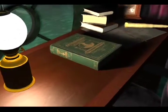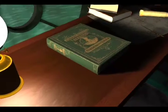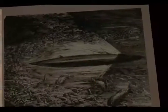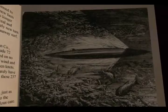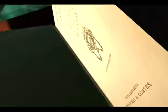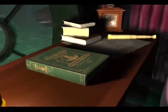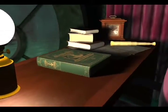In 1870, the French writer Jules Verne penned his classic novel 20,000 Leagues Under the Sea. It was the tale of the mysterious Captain Nemo and his astonishing submarine, the Nautilus. The novel popularized the idea of the submarine decades before a true practical submersible would come into existence.